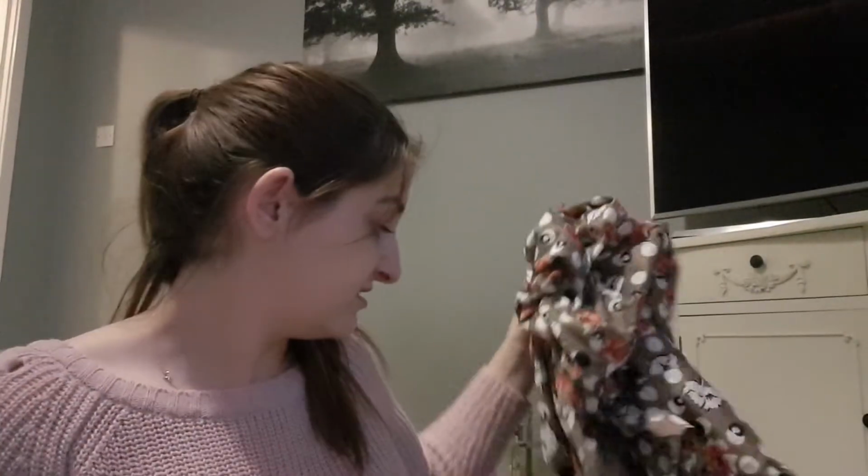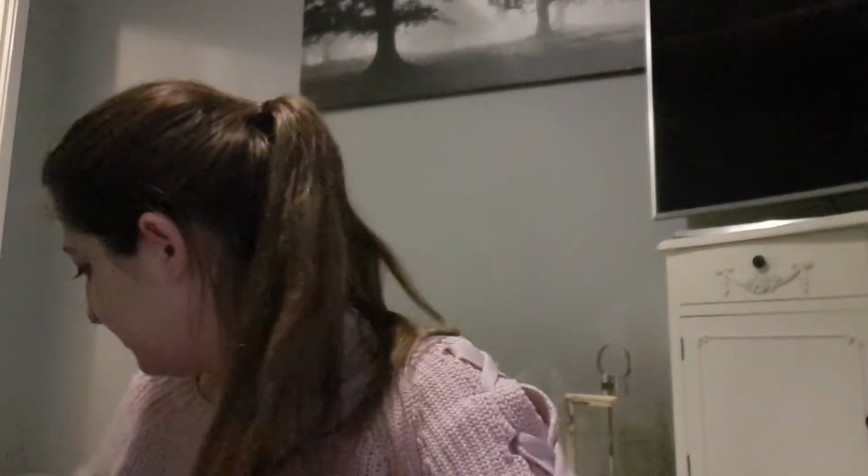Right, I think this is quite a nice print, personally. Don't know who it's done by, but that is a nice dress. I'm going to probably ask for about £24.99 on that, because I like that one. It's just a big long dress. I'll list that one first.